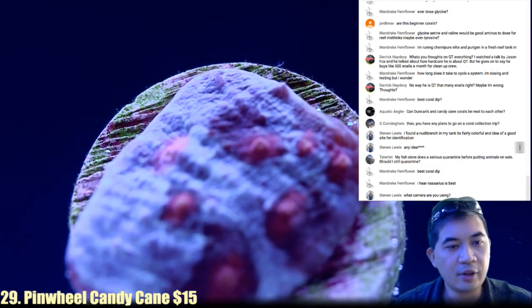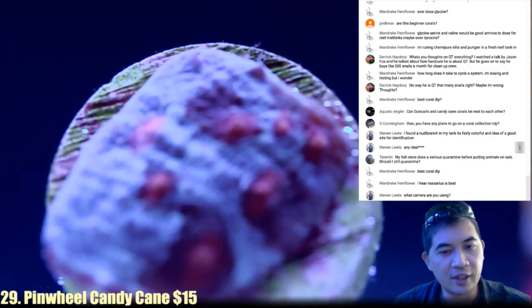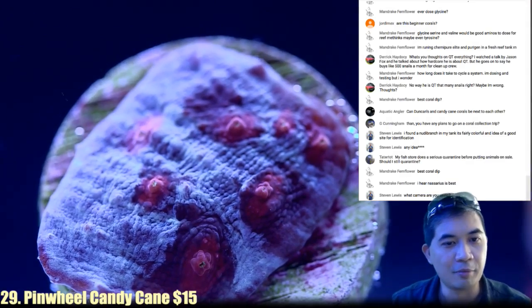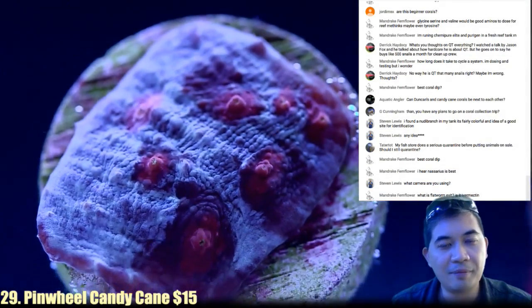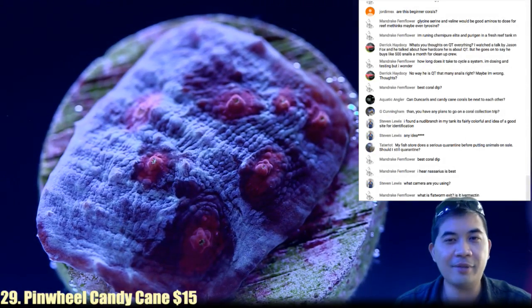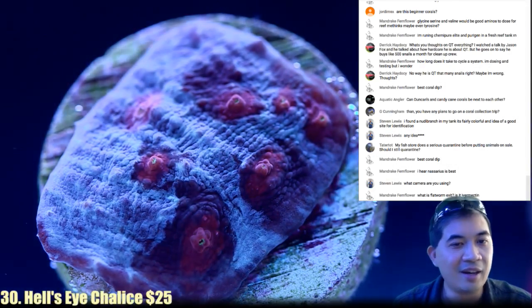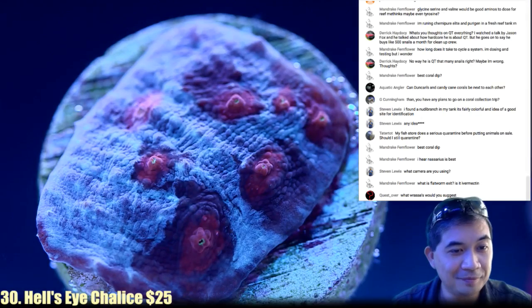I found a nudibranch in my tank. It's fairly colorful. Any idea for a site for identification? Unfortunately, I do not. I'm super biased against nudibranchs. I follow all these underwater photography sites or pages on Facebook, and a lot of them love to take macro pictures of nudibranchs, and I'm just not into them at all. I don't care how cool that nudibranch looks, I hate them all now.